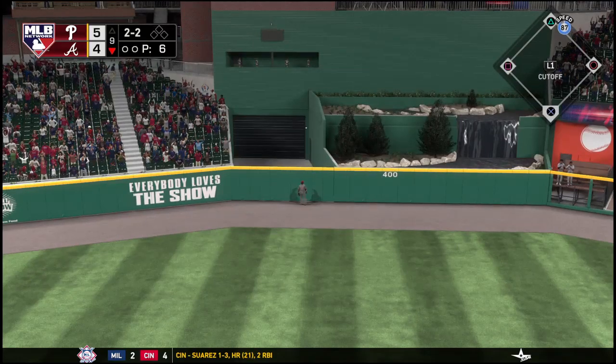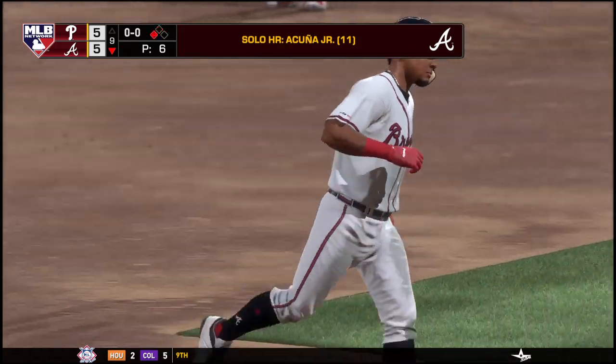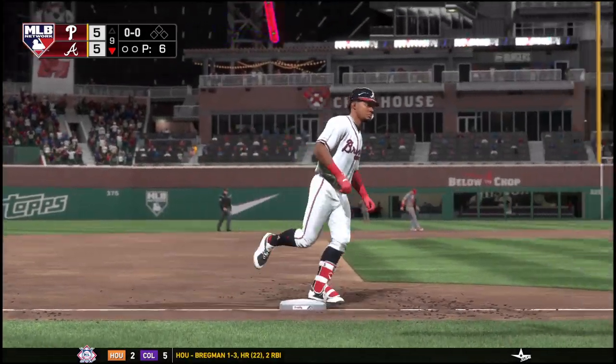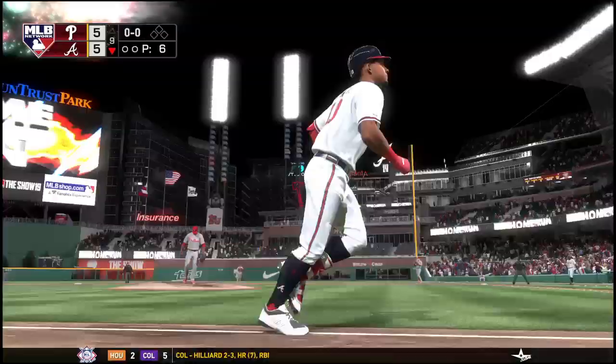That one is out of here. This game is tied. So it's a solo shot to dead center. And just like that, this ball game is all tied.